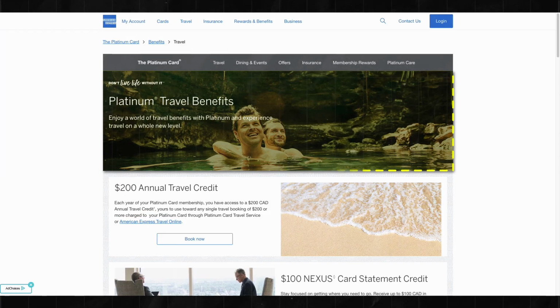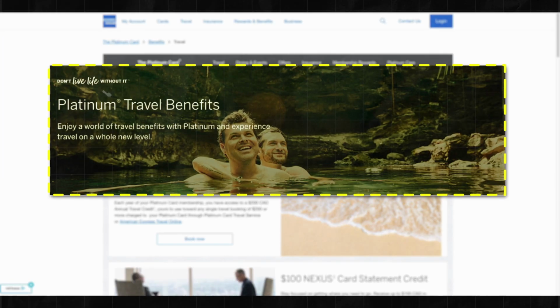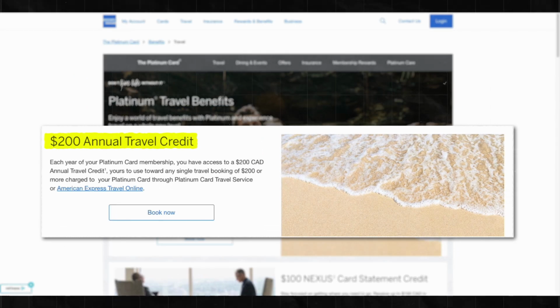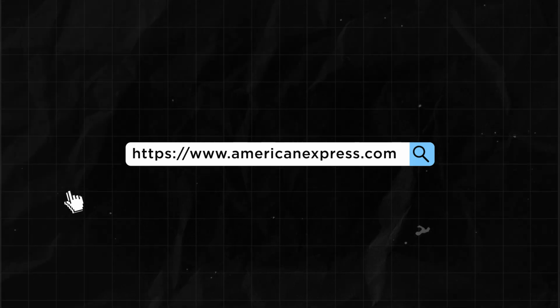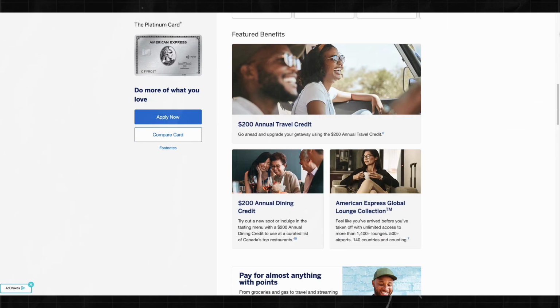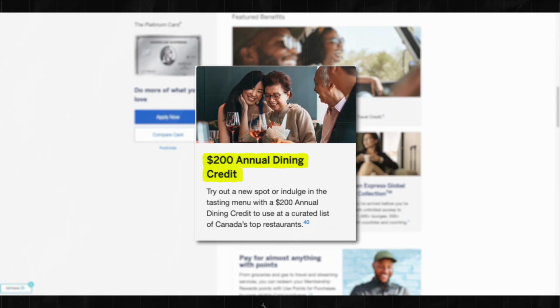But where the Platinum Card really shines is in its travel benefits, because American Express has not held back. For starters, the Platinum Card comes with a $200 annual travel credit, which you can use for any travel booked within the American Express travel portal. You also get a $200 annual dining credit, which can be used at a curated list of Canada's top restaurants.